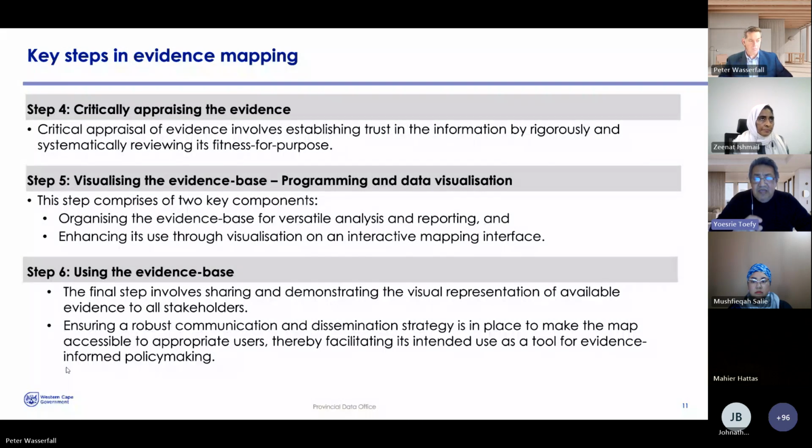And then step 5 is a tricky part of it. There are two components in there. It's organizing the evidence base for versatile analysis and reporting, and using an interactive mapping interface to actually visualize the evidence, and you'll see in the examples that we have in the end.